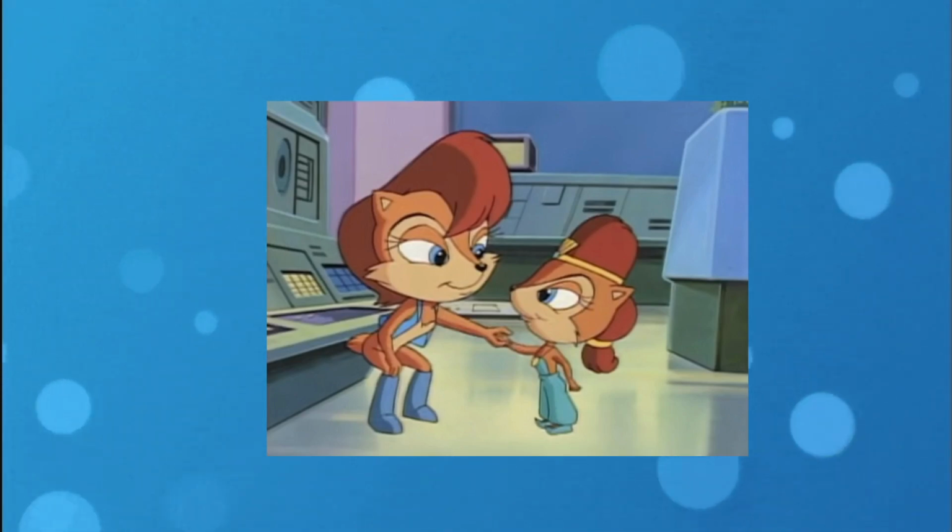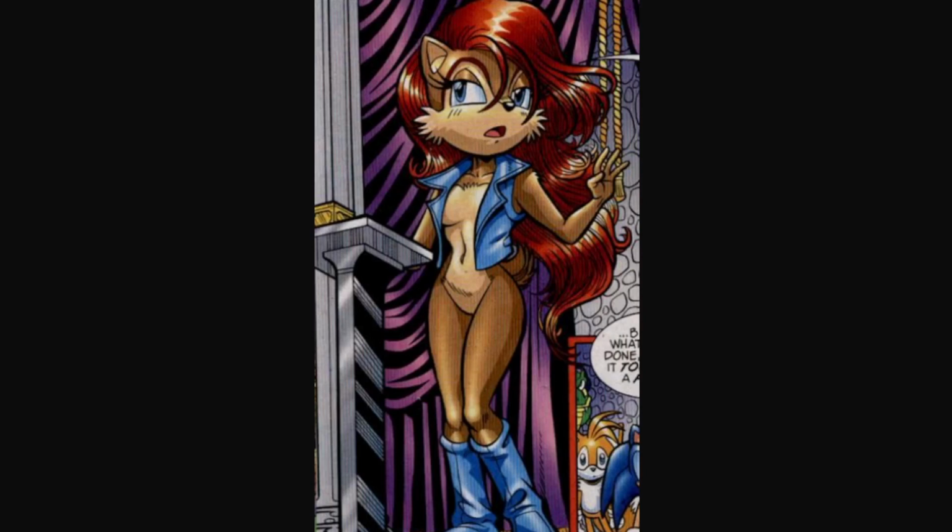design in the Archie comics. Back then, if you were a comic reader of the Archie comics, you'll notice that Sally Acorn has a ton of different designs and stuff. So when I was reading the Archie Sonic comics back then, I only read a few. I didn't read a lot because I got into the comics at the last minute, when it was being sold at Walmart and stuff.